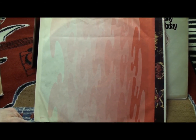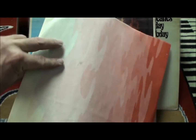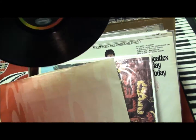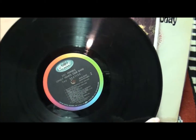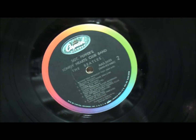The inner sleeve has all these weird colors, which were later dropped to save money, of course. And I don't have any of the original cutouts on this old album. They probably got discarded by the original owners. But this is the original mono Capitol rainbow label.